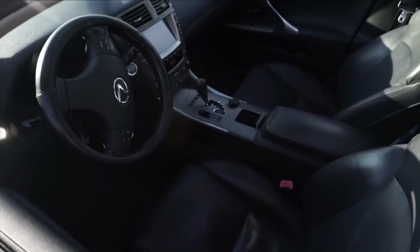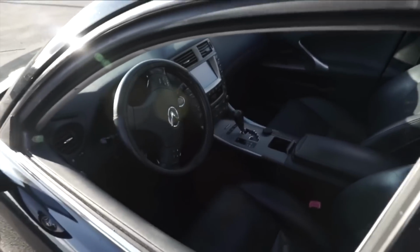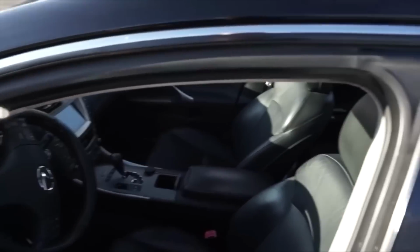From what I know and have read, only the dealerships can set that up. It's like a Lexus settings or something for your car. You can request to have that set up. And it's just a cool thing to have on a hot day. You roll the windows down.